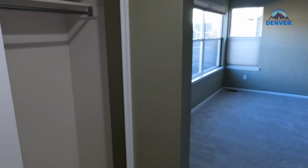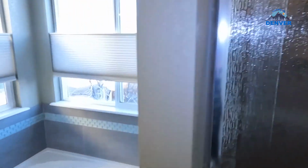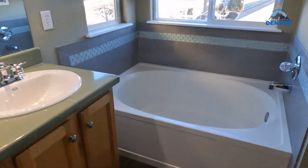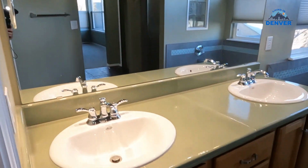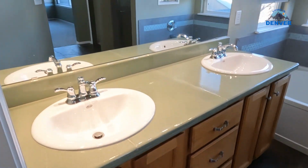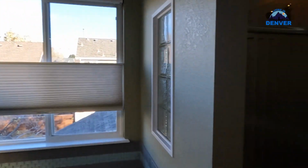So walking into the master bedroom closet, we've got, kind of hard to see on the video here, 2 sides, which is nice. And then over here, we've got the nice shower, tub, and then another 2 sinks. So really nice, open and light and bright.